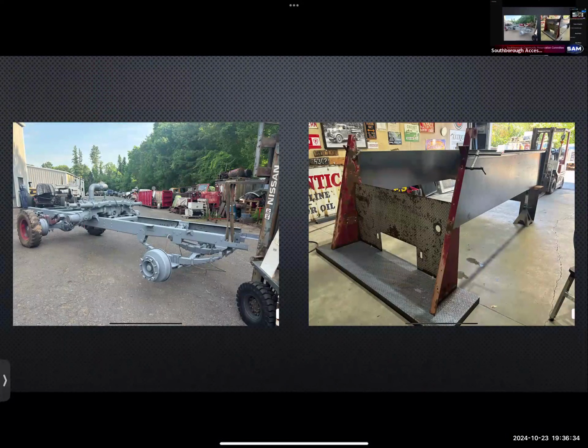And then on the right is the body of the truck getting new panels. Unfortunately for them, their body was a little bit too far gone, so they actually have to rebuild the vast majority of the body. But this shop, Sturgis, is more than capable of performing what's needed to get it rebuilt back to the original specs.